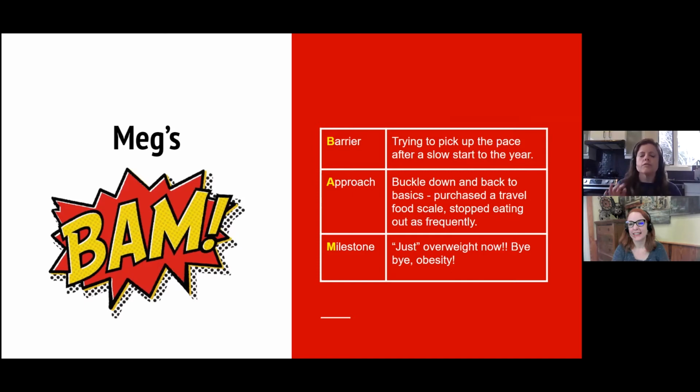So I purchased a travel food scale that folds up nice and small, so it's easy to transport, and it folds out like a little V shape to form the platform. Oh yeah, it's super cool. So I can actually measure out my meats and nuts and any other things that need to be measured, because when you eyeball things, you start to get a little liberal with the measuring. So I purchased that to reestablish that I am staying on track in some way.